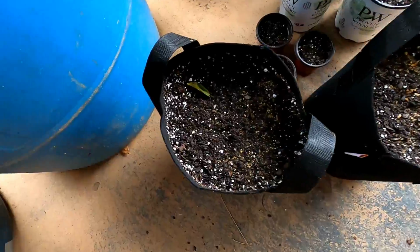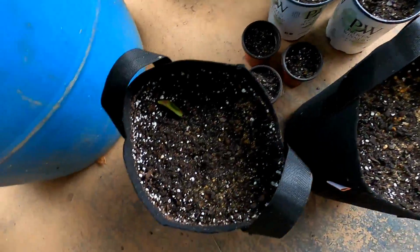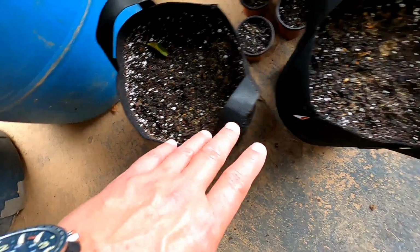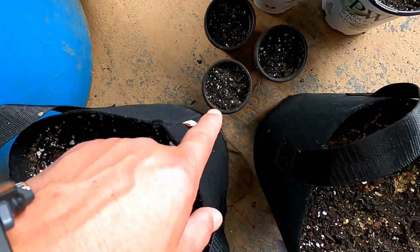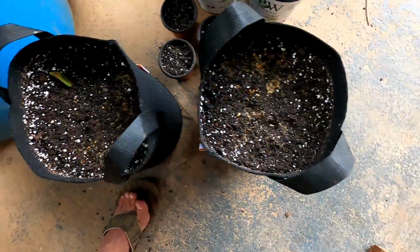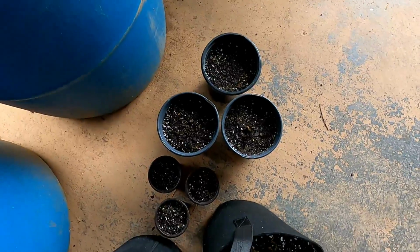or the other comfrey roots that I planted. So here is the comfrey that I planted out. I have several of them. I'm using some grow bags, some 5-gallon grow bags. I have some small pots that I put the cuttings in. I watered them down, and we're just going to see if those cuttings throw out some comfrey. Hopefully they do. I know that comfrey likes a soil pH between 6 and 7.